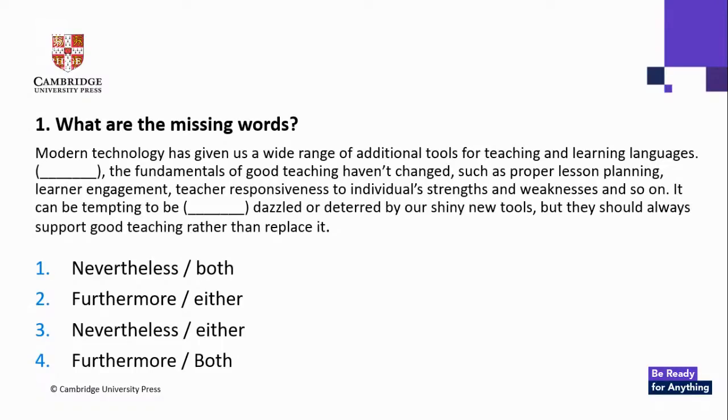Let's just give that a few moments. I'll read the text with the gaps while we're waiting. Modern technology has given us a wide range of additional tools for teaching and learning languages. Gap. The fundamentals of good teaching haven't changed, such as proper lesson planning, learner engagement, teacher responsiveness to individual strengths and weaknesses, and so on. It can be tempting to be, gap, dazzled or deterred by our shiny new tools, but they should always support good teaching rather than replace it.